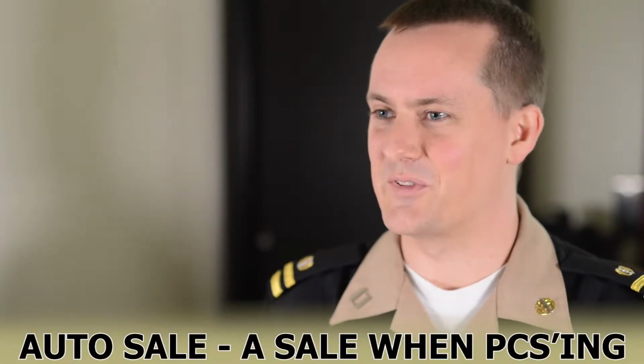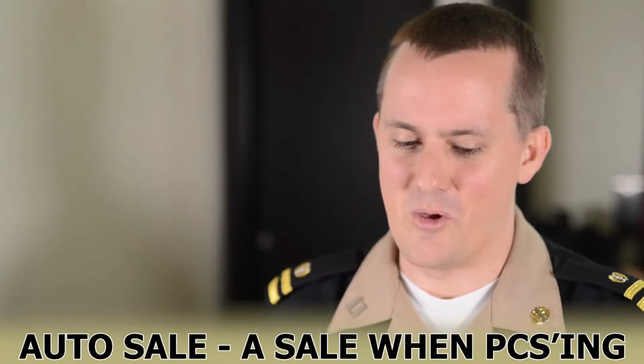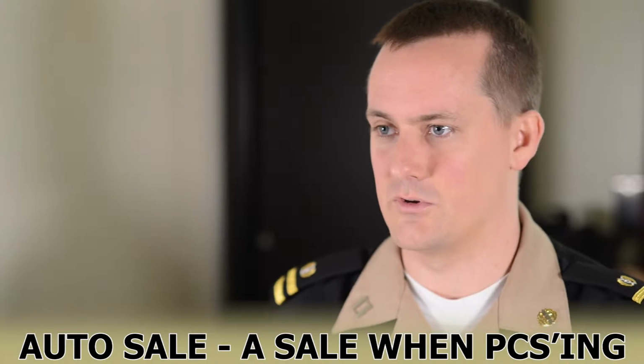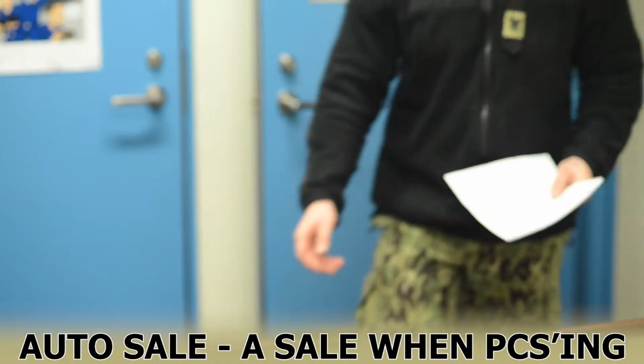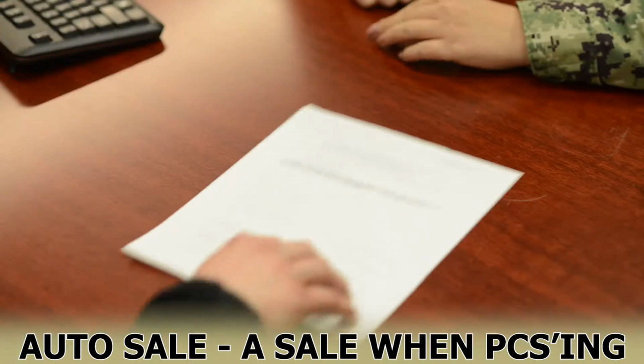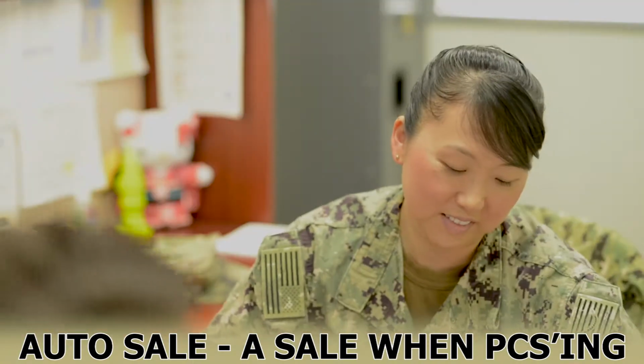So this is the most tricky one that we deal with, and lots of people aren't aware that there are actually two different documents that you'll need before you go to VRO. So the first document is a request for a special power of attorney. This is a CFAS specific document that you'd need.